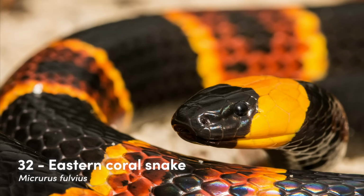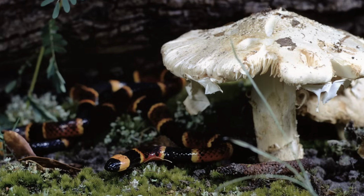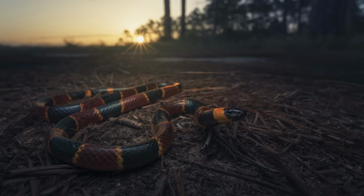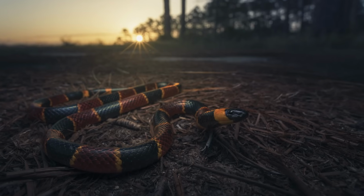The eastern coral snake is also known as the candy stick snake, the coral adder, or the American cobra, but is not closely related to other cobras apart from being in the Elapid family. They are relatively small, rarely surpassing 80 centimeters or 31 inches in length.